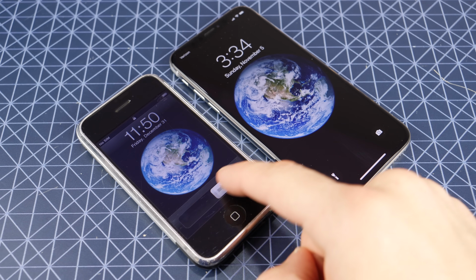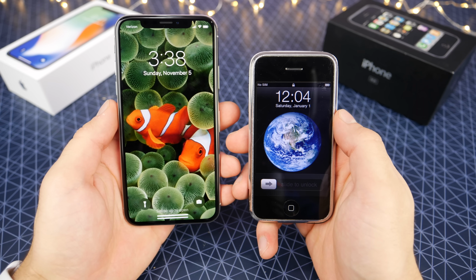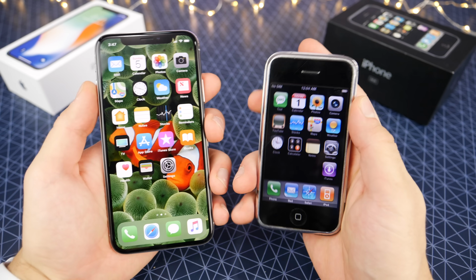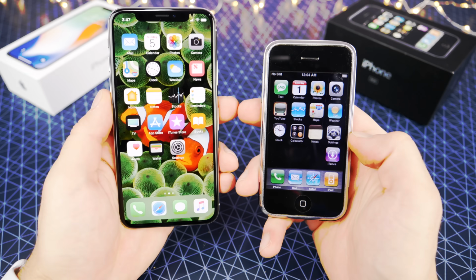So actually getting into using these things, you would unlock the original with a slide to unlock. Now that's returned with the iPhone 10 with a slide up. If you don't have a passcode, you just slide up and it jumps right in, but with Face ID, there's one extra step involved. You do have to wait for your face to authenticate. So I thought that was a neat little touch. Apple returned that.